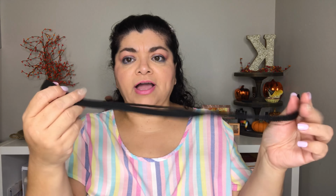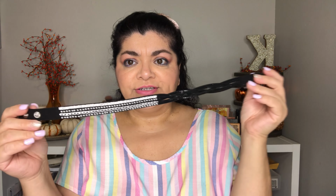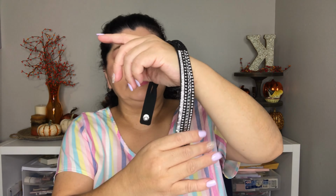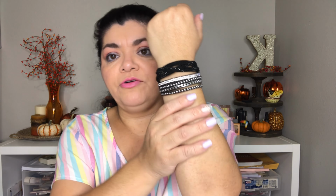Next is this right here, and I didn't know it was gonna actually look like this. It's not a choker. It's actually a bracelet. So it's one of those bracelets that you kind of have to wrap around and wrap around again, and then you just press it right here, and that's how you close it. So it definitely looks like you have a whole bunch of bracelets on, but in reality it's just one. It is super duper comfortable.